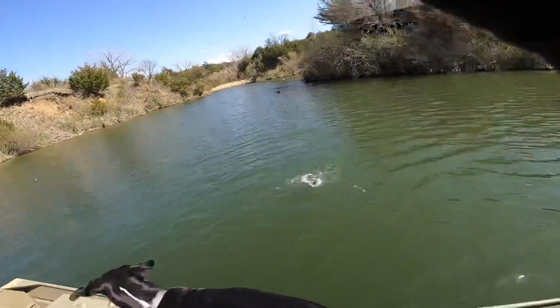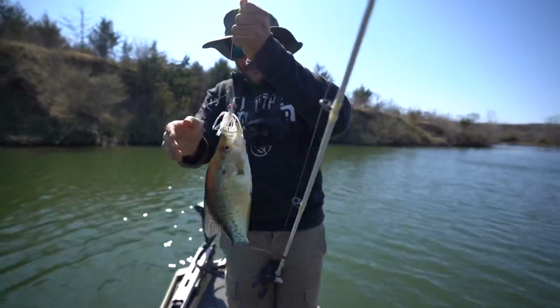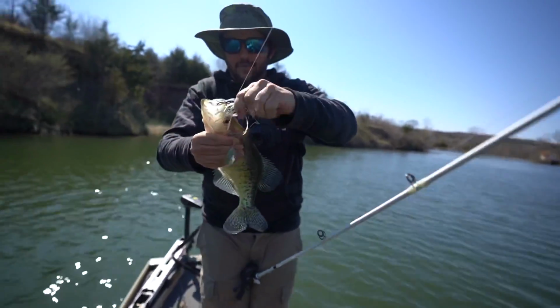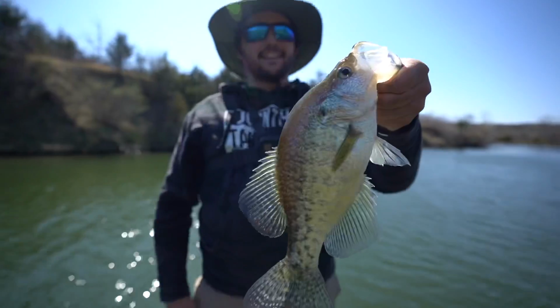Oh, I got a fish. Oh, big crappie. Giant crappie, bro, on the spinnerbait. What? Oh gosh. Talk about a giant crappie there, folks. Dude, mega crappie. That's going in the frying pan.